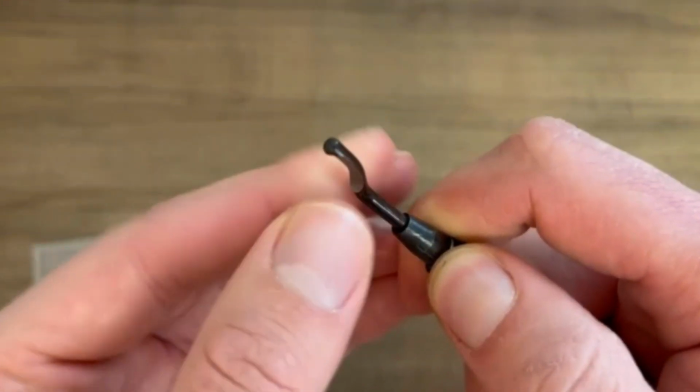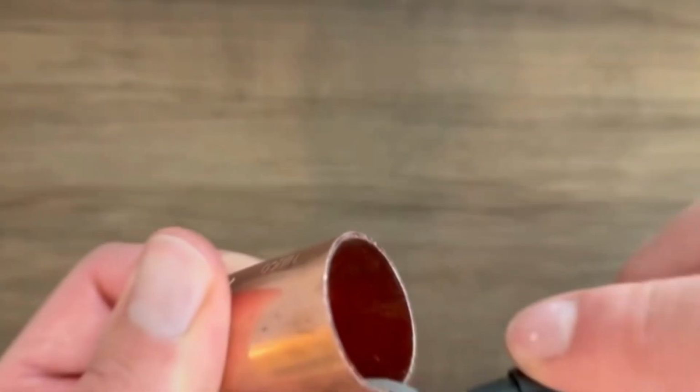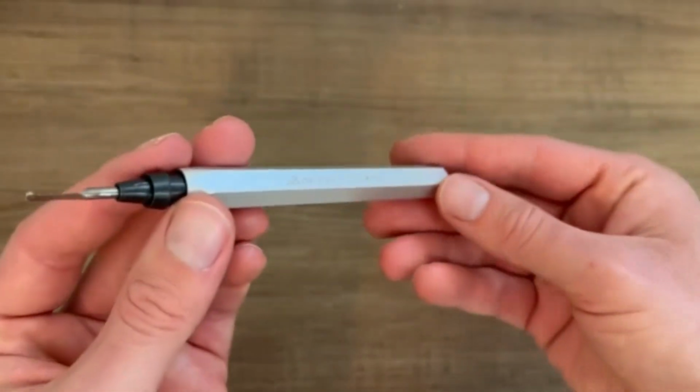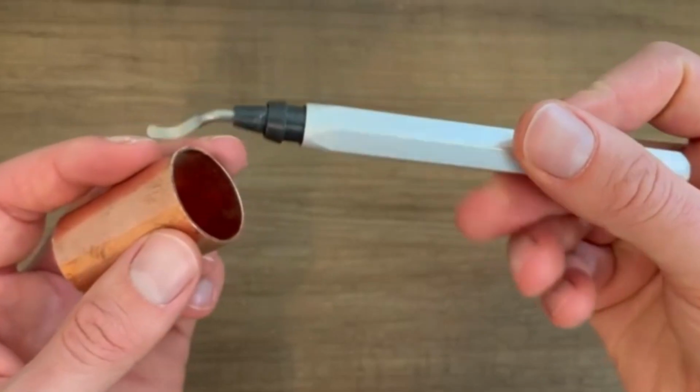Lightweight and easy to maneuver, it boosts precision and workflow for professionals working with metal and pipe surfaces. Whether for plumbing, fabrication, or repairs, this tool ensures clean, efficient cuts with minimal effort, making tasks faster and hassle-free.